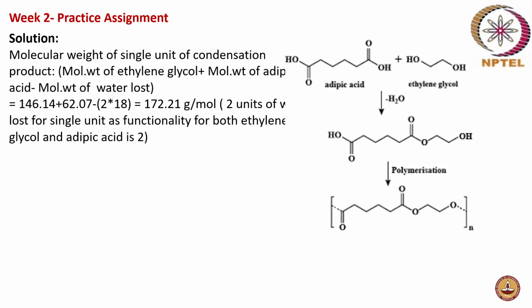So it will be nothing but 146.14 plus 62.07 minus 2 into 18. So you will get a value of around 172.21 gram per mole. So 2 units of water are lost from a single unit, as the functionality of both ethylene glycol and adipic acid is 2. You remember the concept of functionality from the week 1 lectures, right?